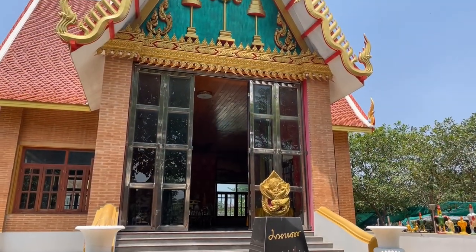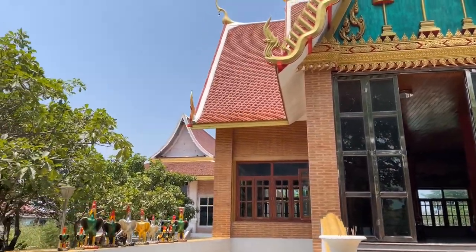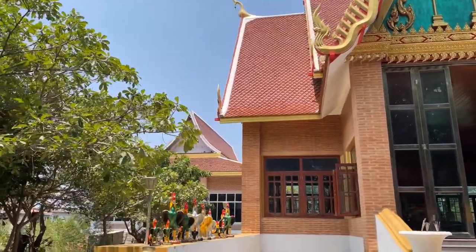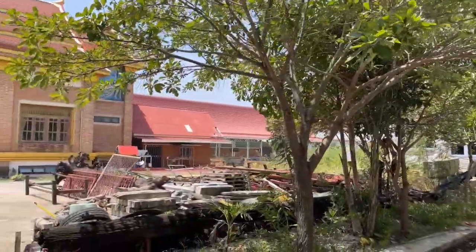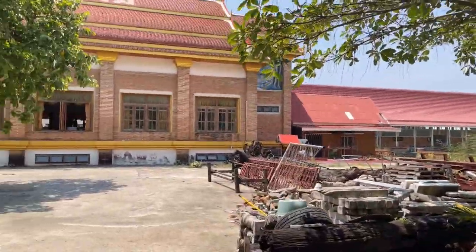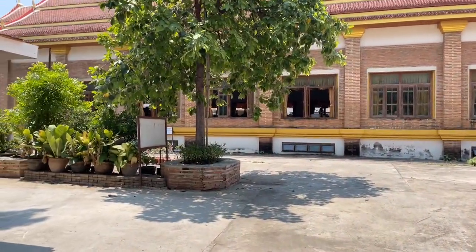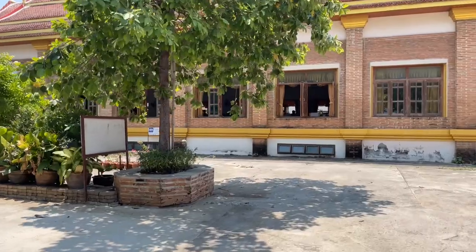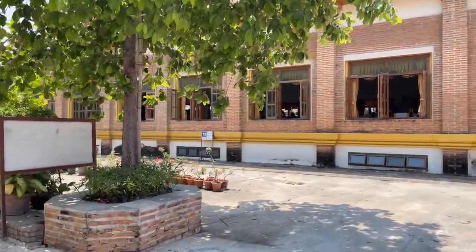So this little building here was built in 2016. That's when it was completed, and it houses that little monument to King Taksin the Great. And there's a couple little data plates that talk about King Taksin's life and his fights with the Burmese. And then he eventually set up Thonburi, moved the capital from Ayutthaya over to Thonburi. Okay, so let's walk in there and let's take a look at it.